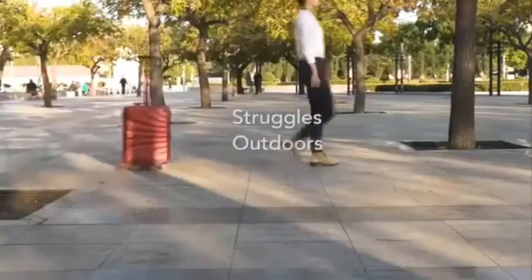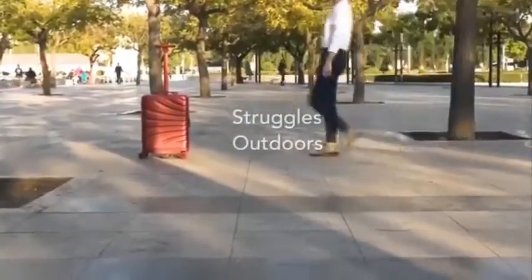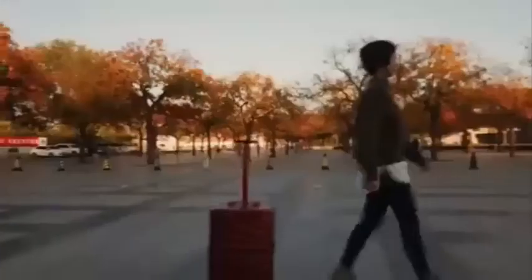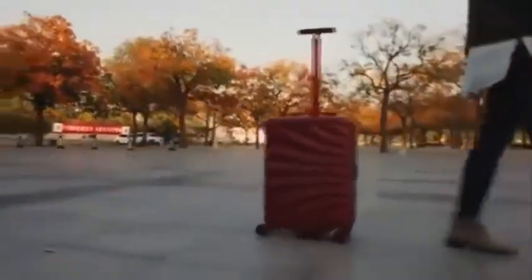It works great indoors, either it's on floor or carpet. However, it is not designed to handle rougher outdoor surface. It might have some trouble getting over bigger cracks on the ground. It is still a little weird to walk without pulling your luggage, but it will definitely turn some heads on the street.